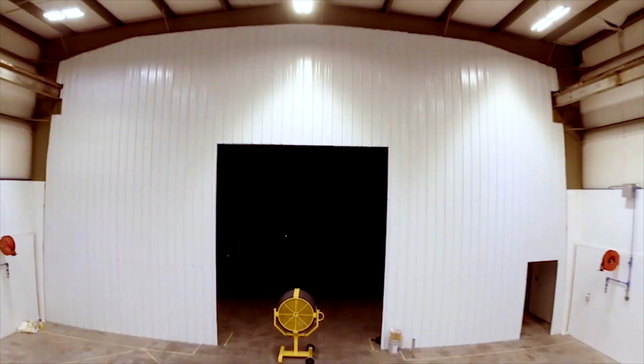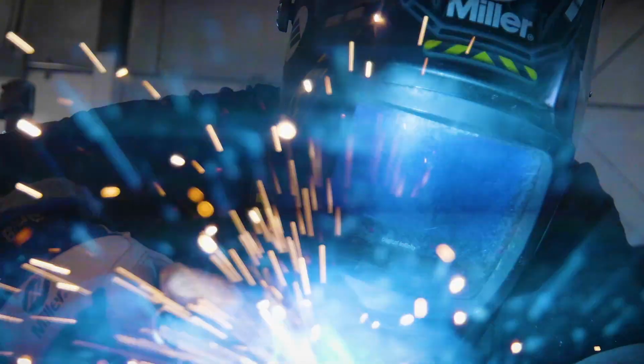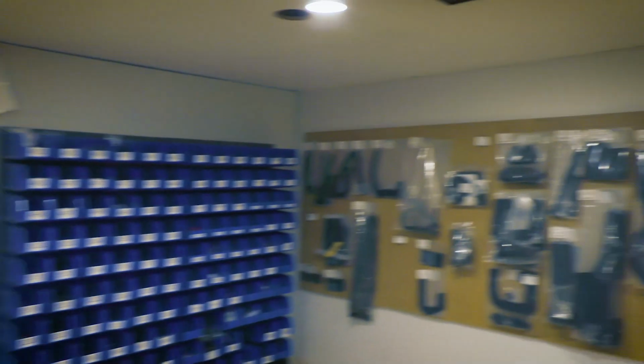We made changes. If you look at this place, it is not even any kind of a reflection of what we did in the past. Yeah. Look at the staff. We got the top-notch staff probably in the country. I would say for me in the country. We have the top facility. We have inventory like we never had. We have organization. If you look around this place, everything has a place, and there's a place for everything.